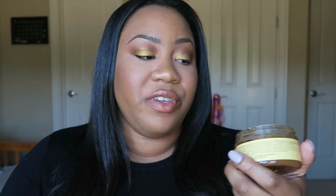It looks like this. I've used a fair amount of it. I'll also link this review down below. It smells like sugar and oranges. What I really like about it is that it's a mask, but it's also like an exfoliating mask. So it has sugar in it.